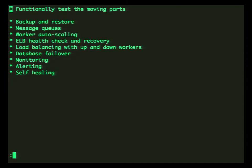If your infrastructure uses message queues and workers, you should hammer your message queues, get your workers behind, and verify that your auto scaling happens. We don't actually do a lot of message queues, but some people do.